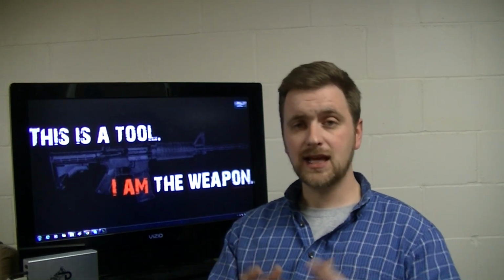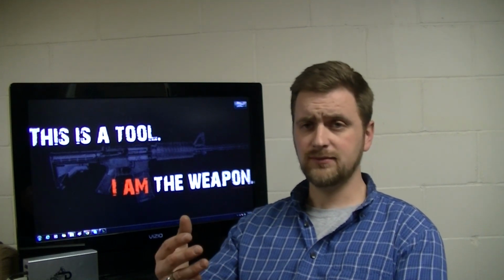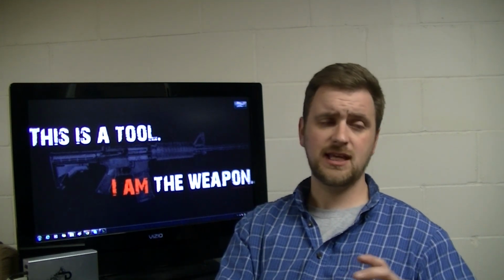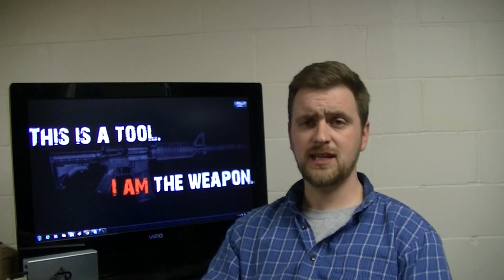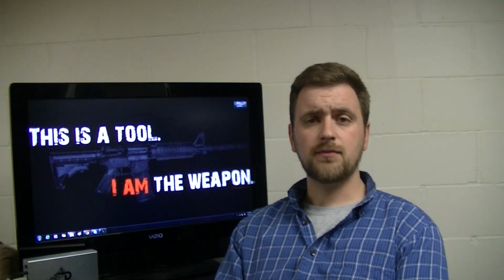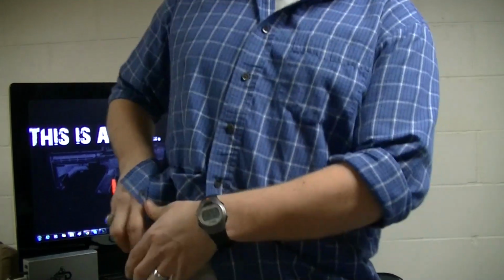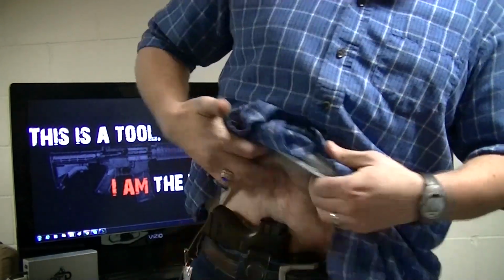So talking about hiding a gun in the house. I have people say, oh, I keep a shotgun in this closet, I keep a pistol in this desk drawer, I keep a pistol in my nightstand, I keep a gun hidden behind the TV. I don't see a lot of benefit to any of those. Even when I'm in my own house, the gun is right here. It's on my hip at all times.